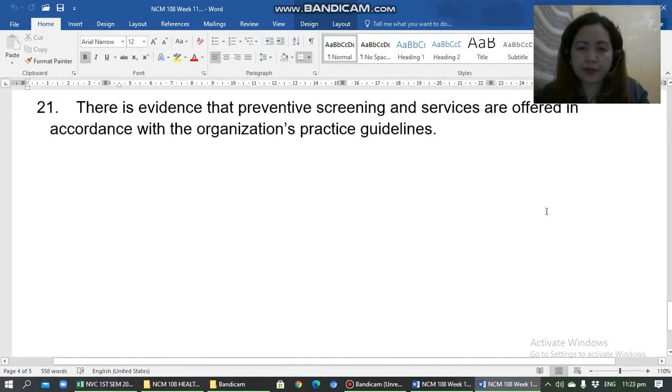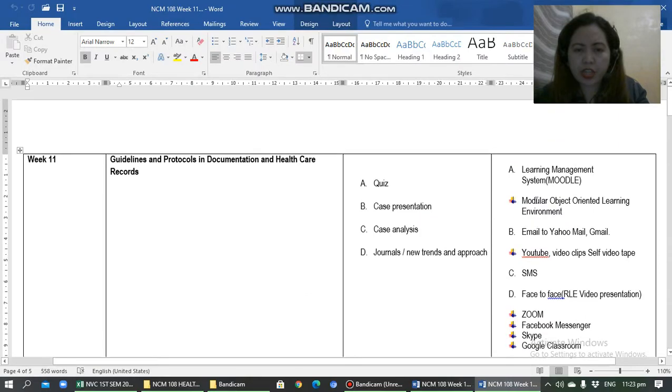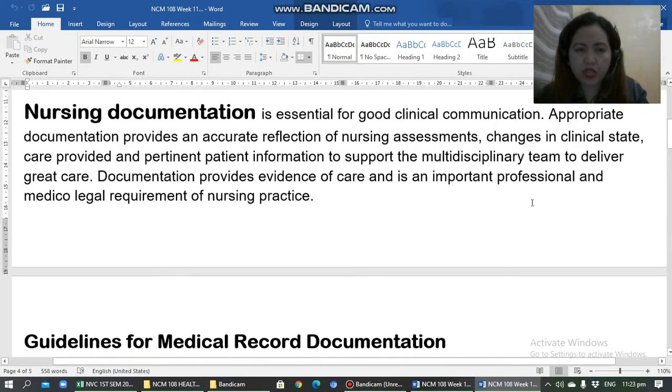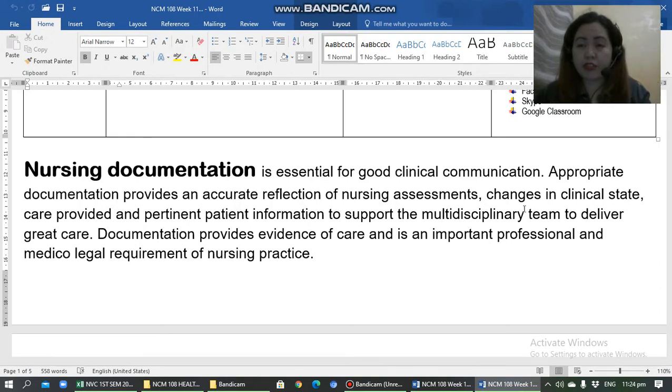Okay, so that's it for the documentation. So just read these enumerations and you know the importance of nursing documentation. Of course, ang pinaka-role na nursing, that's why you are trained, you are taught how to do the nursing care plan because that's part of the documentation of the nurses. So, what is not written means it's not done. What is not written is not done.